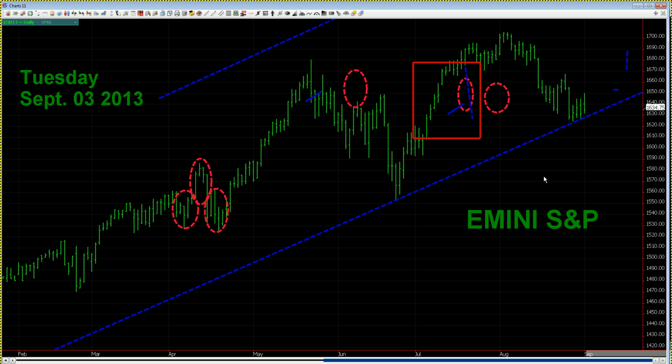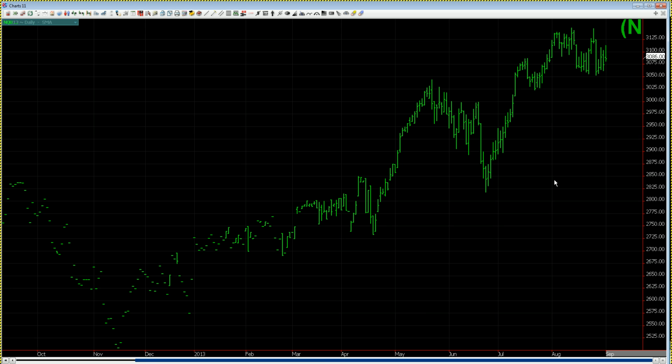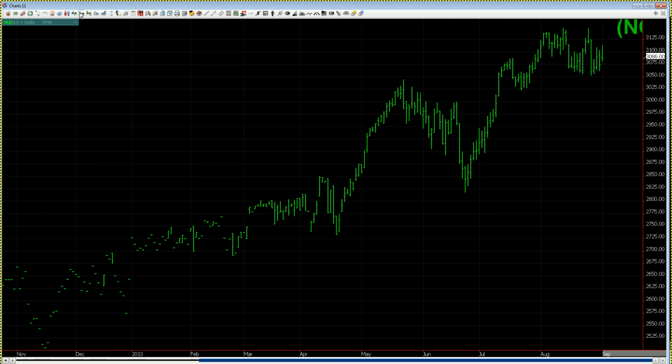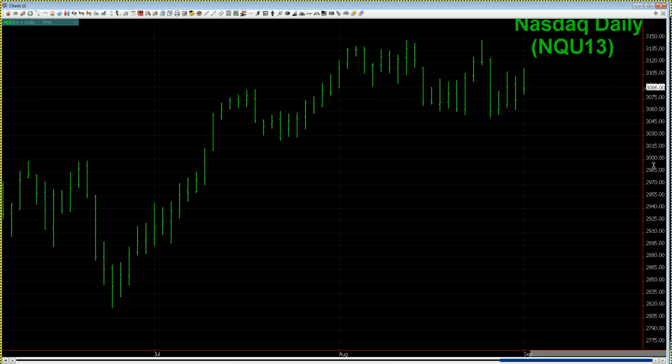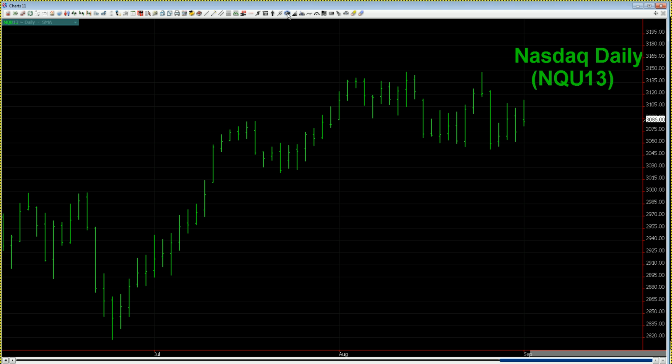It's not just the ES. Look at the NASDAQ. NASDAQ is no different, traders. NASDAQ's got a bigger, if you ask me, head and shoulders up here. I mean, it just looks larger, even though it took the same amount of days, but you've got another.